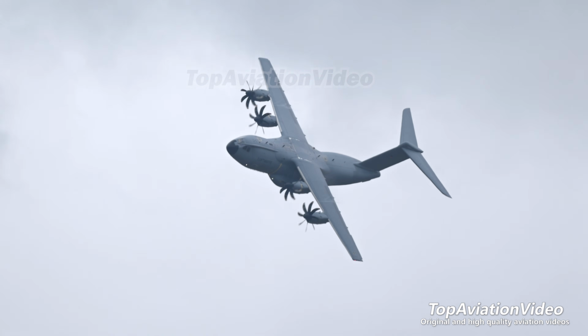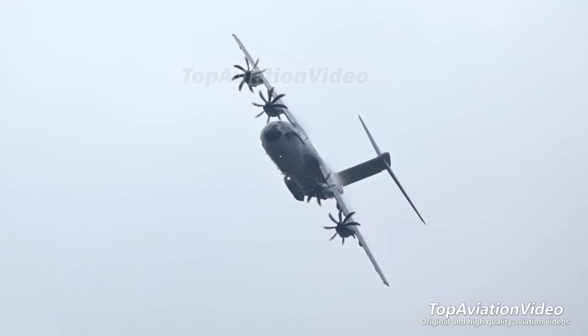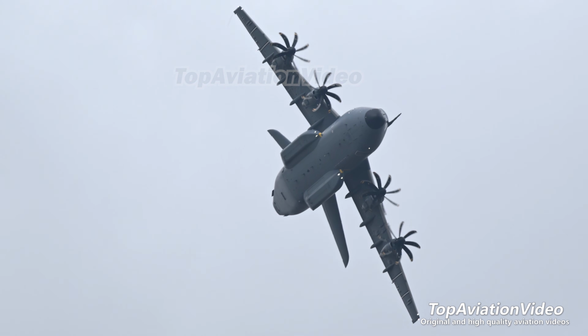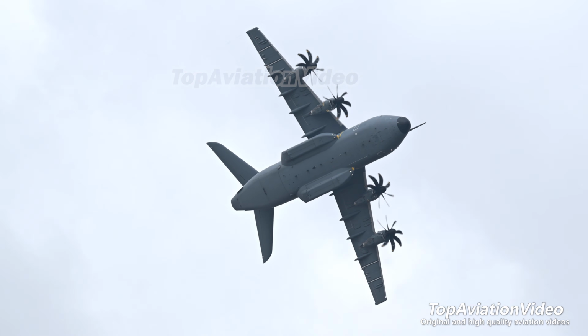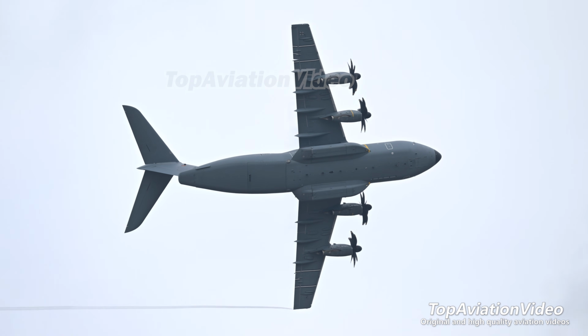66 stretchers with a maximum payload of 37 tons. Reaching a maximum bank angle somewhere in the region of 60 or so degrees during this display, it can attain a maximum of 120 degrees, which we've seen demonstrated by Airbus test pilots in the past.